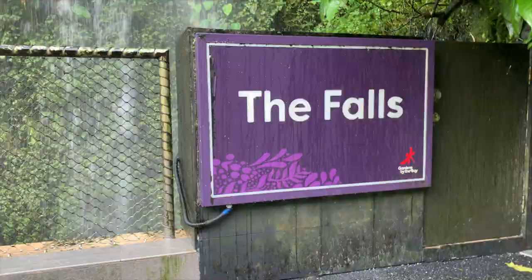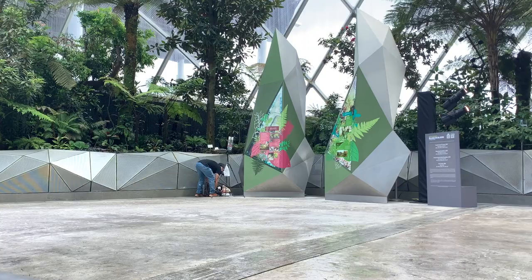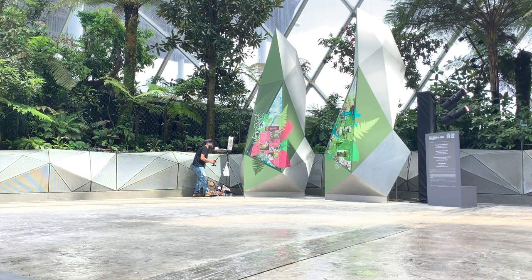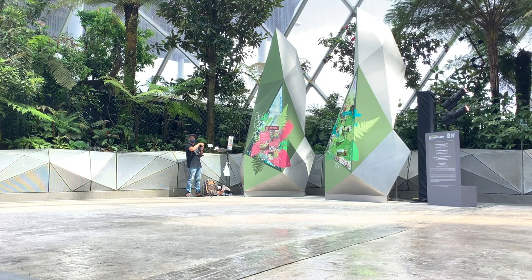Okay, this is the only white platform where I feel comfortable painting, where I don't think I'll bump into anyone. I would say that the Cloud Forest is not a good place to paint in. But if you want to do small little sketches or illustrations on certain plants that you find here, it's perfect.